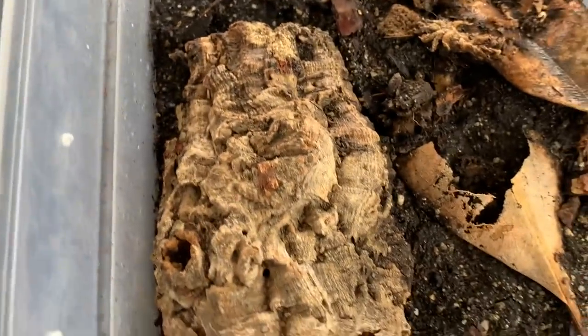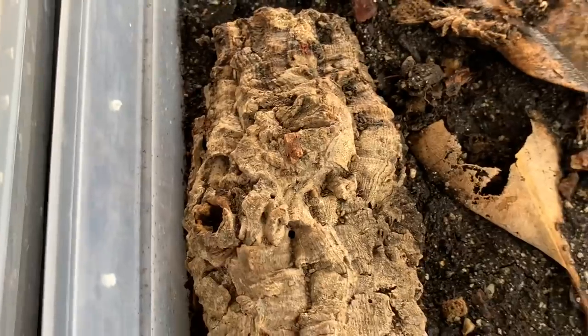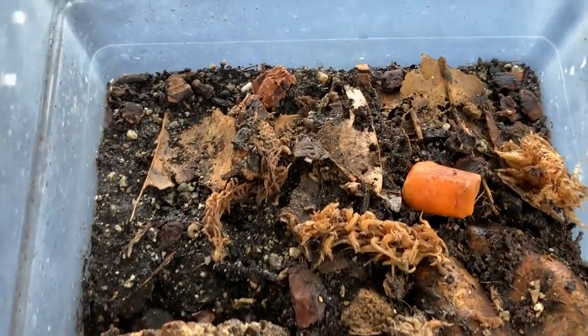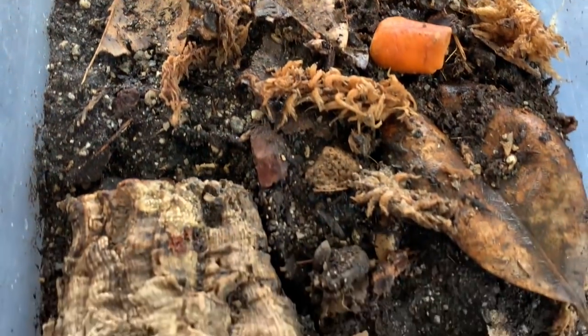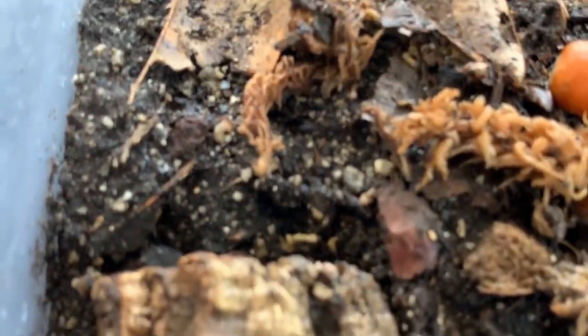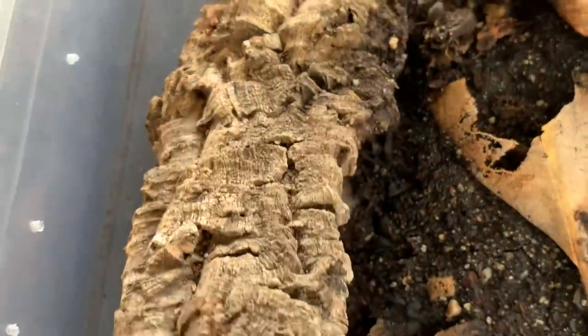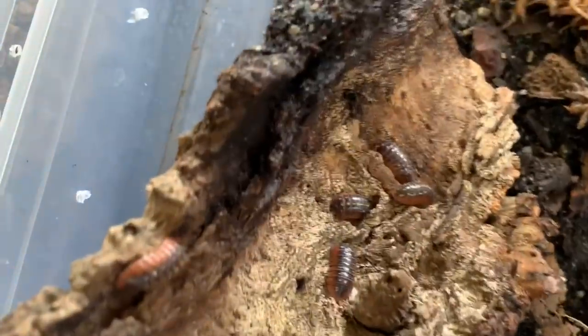So over here, I have the Armadillidium sp. Montenegro isopod. So here is kind of a more established culture. There are a lot of babies in here. Let's see if we can spot some. Well, first, let me show you the adults. The adults are going to be under this log. There they are. Really cool little guys.